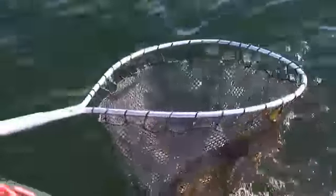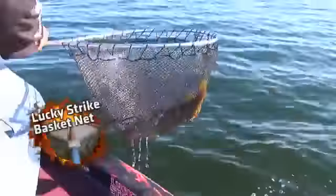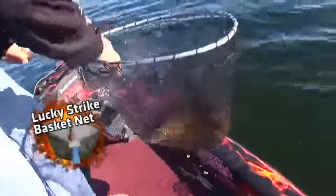Look at him. Hey, just a beautiful walleye. Look at this thing. Wow, eh? I almost thought it was a pike. It ate it so good. Look at him. Whoa, easy. I know what you're thinking.